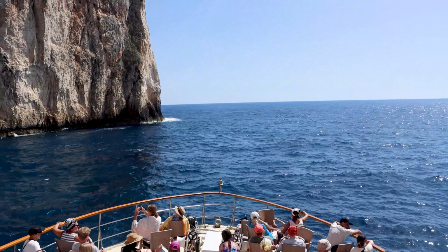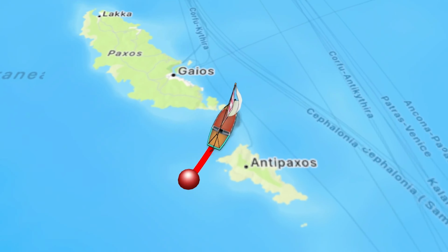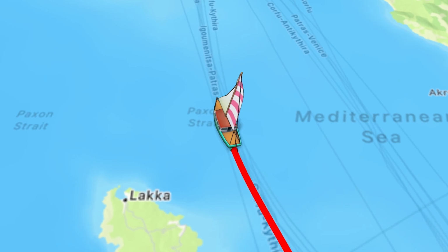The way back was pretty similar to the beginning of the tour. Make sure to disembark at the same harbor because your transfer will be waiting for you there.